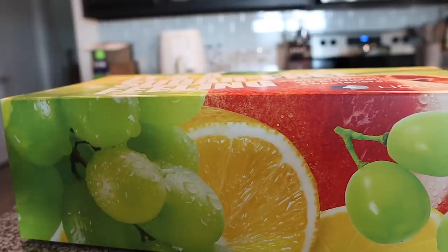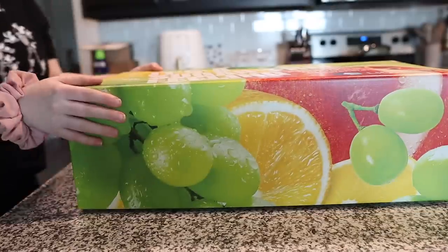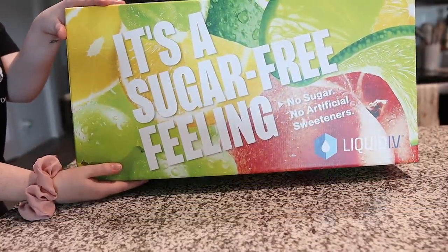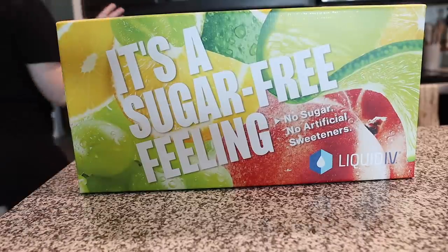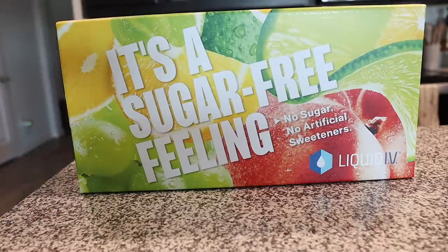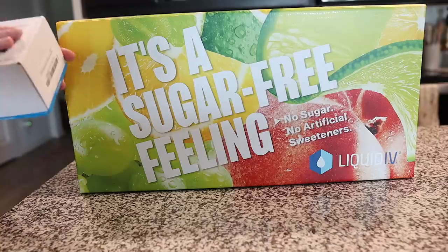Okay, so I've cleaned off the counter, put some things where they need to go, but I wanna show you this Liquid IV PR thing I got in the mail. First of all, I think it's crazy that I even get Liquid IV PR, like that I even get PR at all.